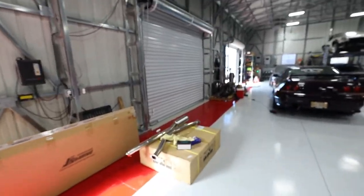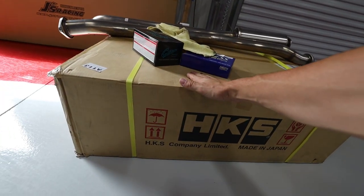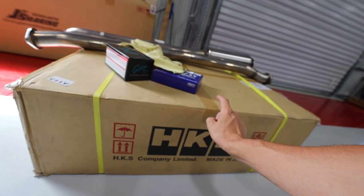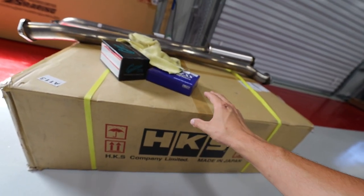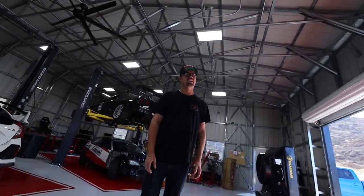Obviously, you guys know my favorite mod to do on any car when we first get it is to get that exhaust. It just awakens the car, gives it a little bit of personality. And of course, as you guys know, if you watched the Japan series, I told you I already had an HKS exhaust on order before we even went to the factory. And I actually got to see this exact exhaust model being made in the factory. That's insane. Handmade.